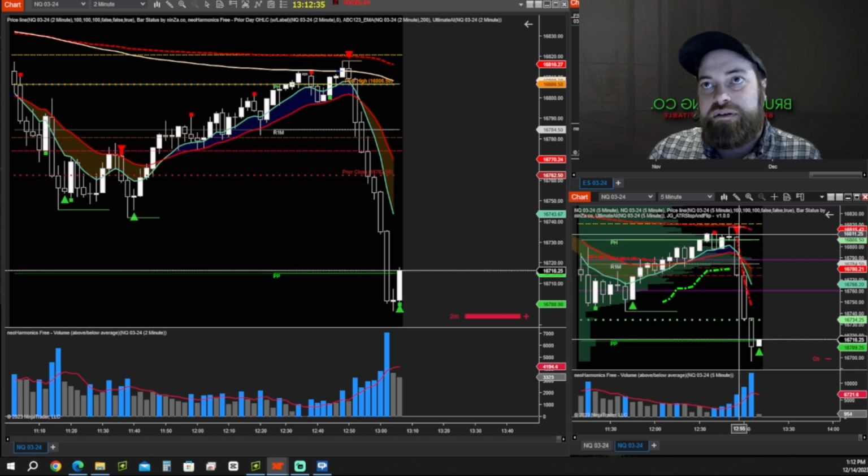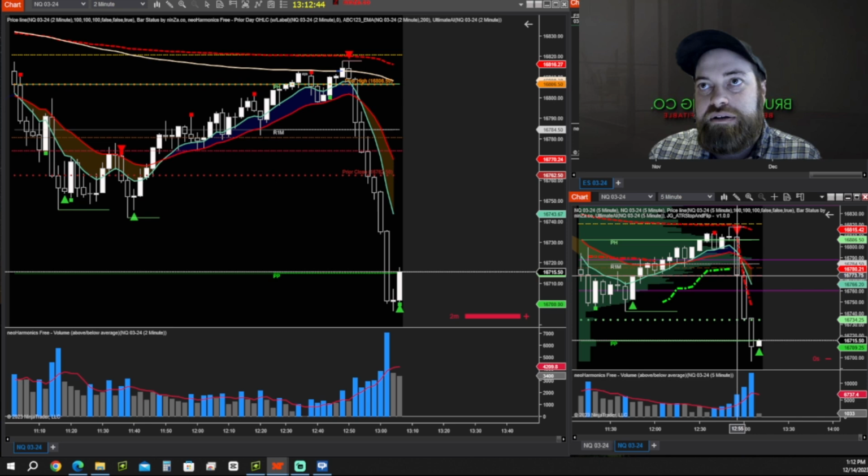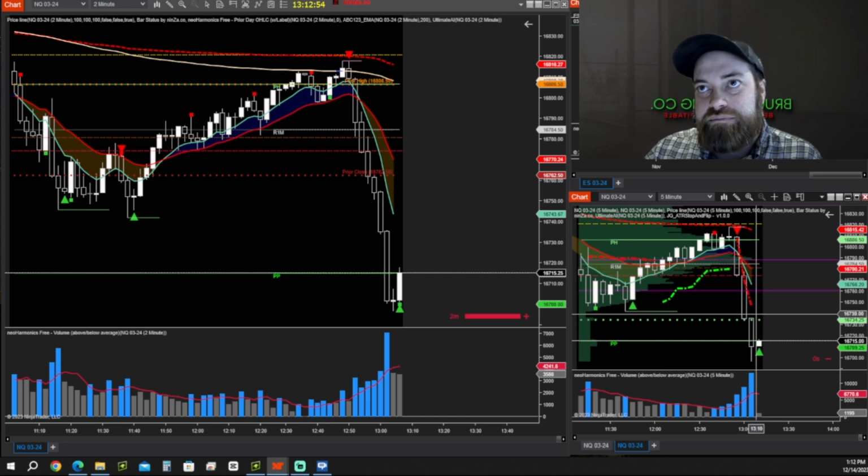Like this candle, the volume was there, I probably would have. I would hope I would have. I've been done for the day, so I didn't get in any of this. But that is one where you potentially get in at the close. But what happens a lot of times, especially on these big candles, is they'll back up a little bit. This one did back up some.